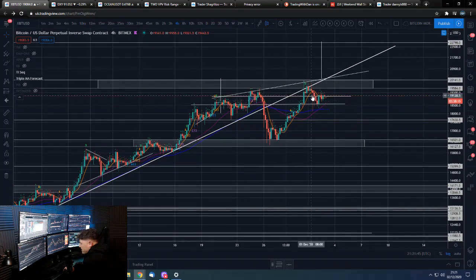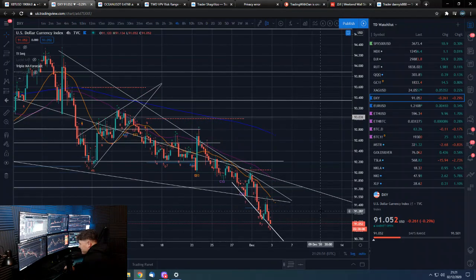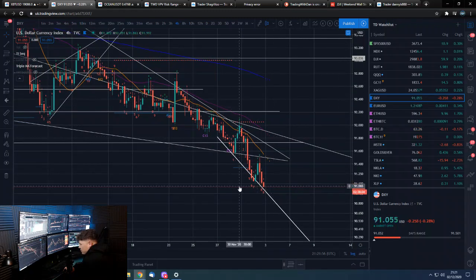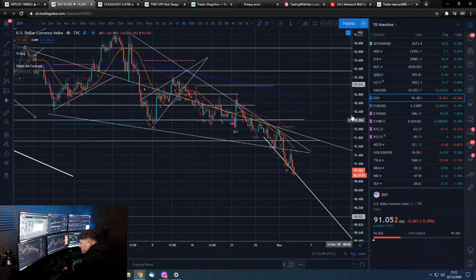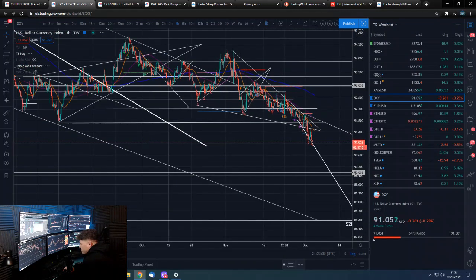I think we would have had a move down lower today in Bitcoin if it was not for this. Let me show you this, guys. I don't know if it will happen during the course of this video, but we could actually get a 90 handle on the dollar. A 90 handle, guys. That is just 2 handles away from an 88 handle, which is basically all the way down here. The dollar is literally falling out of bed.